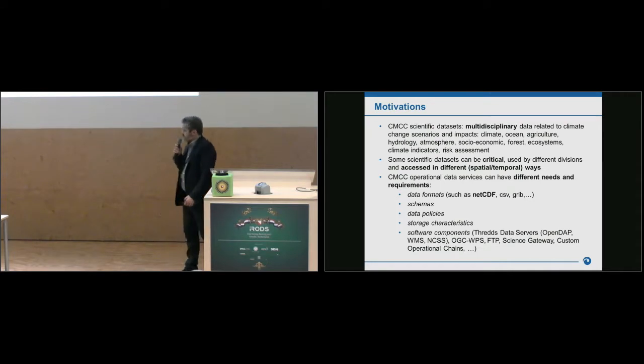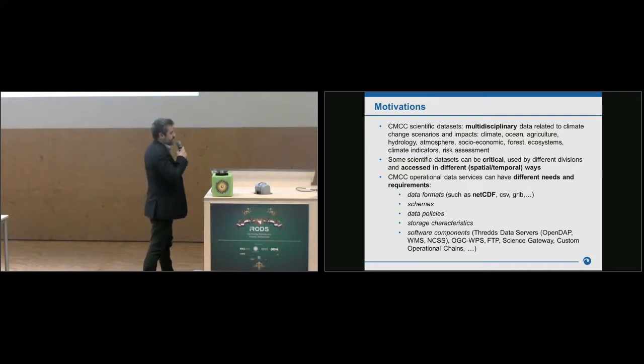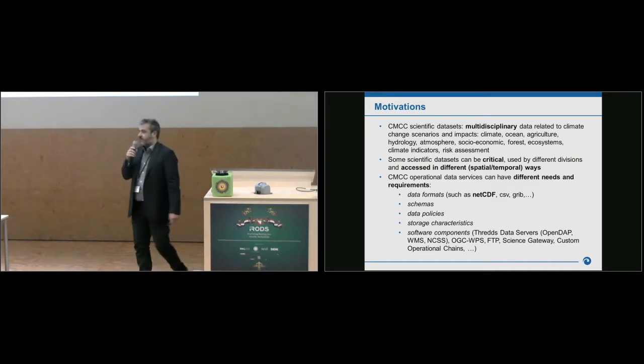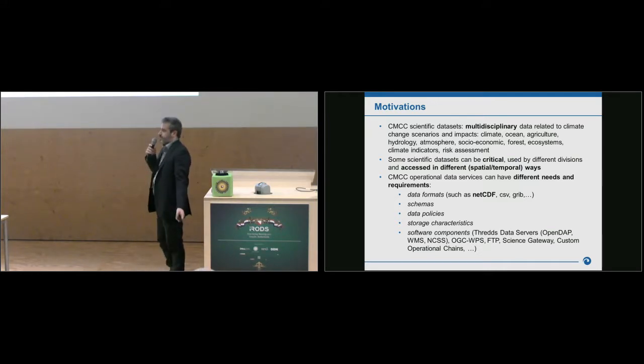CMCC, as I said, is a multidisciplinary consortium mainly related to climate change, but they produce data on climate, ocean, hydrology, agriculture, socioeconomic, forest, ecosystem, and so on, climate indicators, risk assessment. So the fields are pretty heterogeneous, but they are all related to climate change. For example, the impact of climate on socioeconomic: they evaluate, for example, the GDP related to some climate change scenarios.